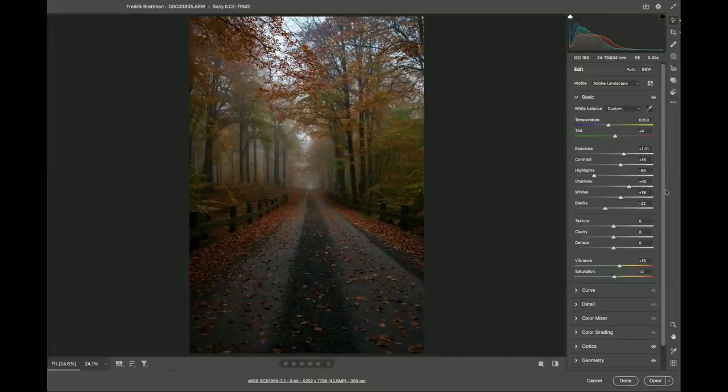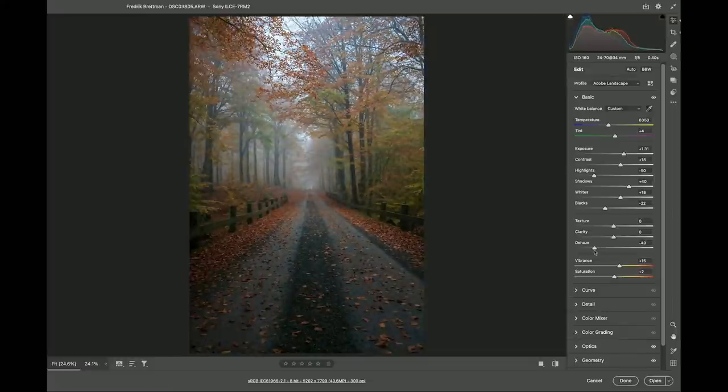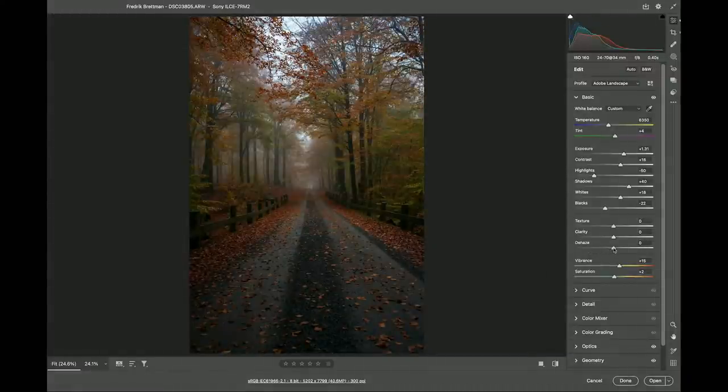Now, you could go one of two directions with this next thing, and I would try both and see which one I like best. I can drag the dehaze slider to the left to add more of a foggy effect. If you want it to look soft and foggy, that's a good way to do it. Or you can go the opposite direction and cut through some of the haze.